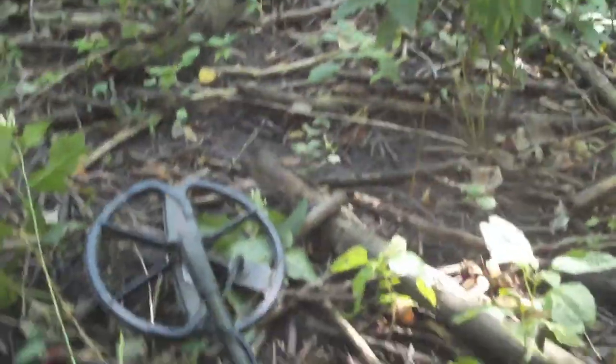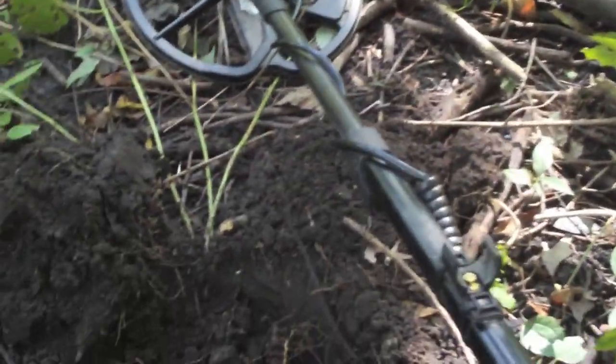Next to this tree out here, I got a penny signal coming in at 44. You read that? And I got it up out of the ground. It's not a penny though, thankfully. It's got a silver edge on it, so let me clean it up and see what it is. All right, it's a Mercury dime.